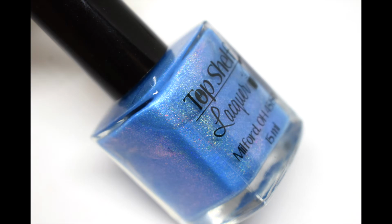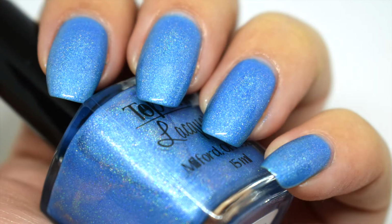So the color is called Bahama Blues Cocktail, and this is a beautiful baby blue color with a whole bunch of coarse holographic shimmer running throughout the polish, and then there's an iridescent kind of shimmer running throughout the polish as well. It's got a kind of purpley pink flash to it. It's very beautiful. This was fully opaque on me in just 2 coats, but the formula was a little bit on the thicker side. I didn't really have too much of an issue with pooling or anything like that. Even though I didn't have a problem with pooling, I did find myself having to wipe off some excess polish from the brush in order to get a nice and thin, even coat.